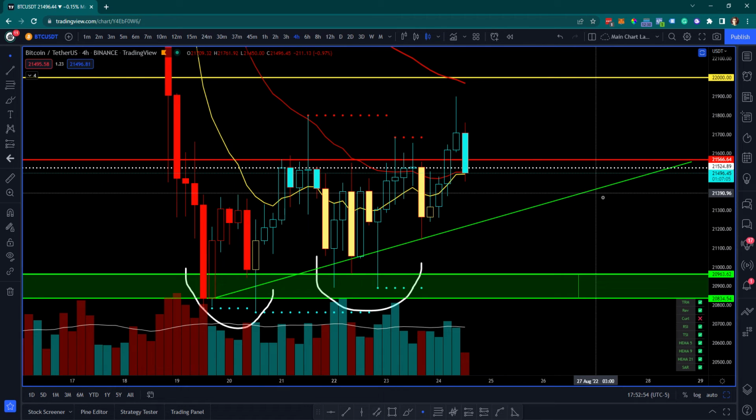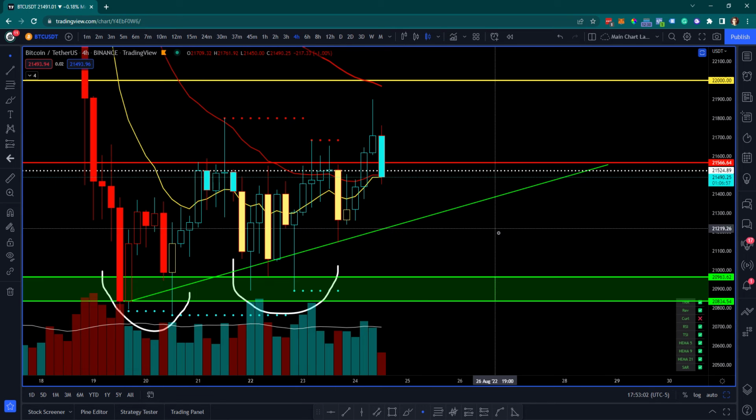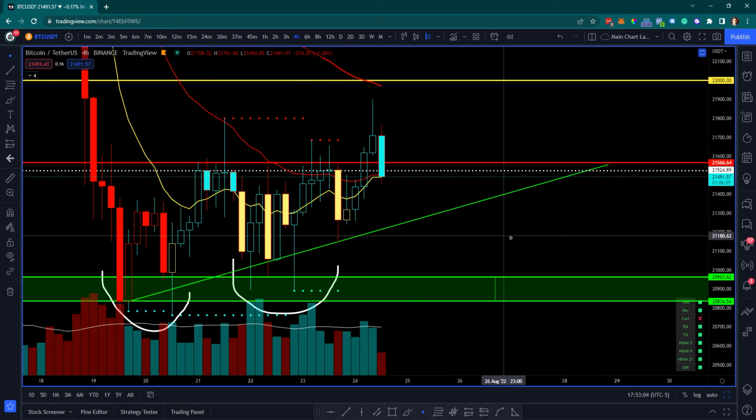Okay, so if this candle actually breaks back below 21.566, that is ultra bearish. I would expect price to continue to the downside.